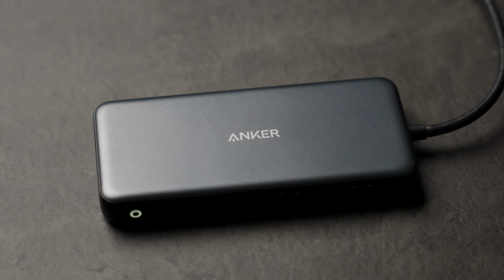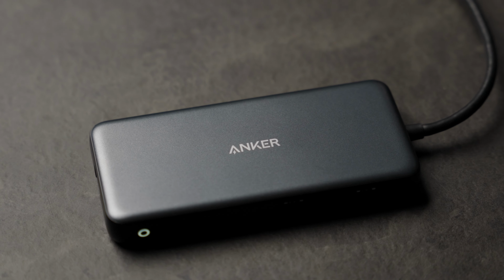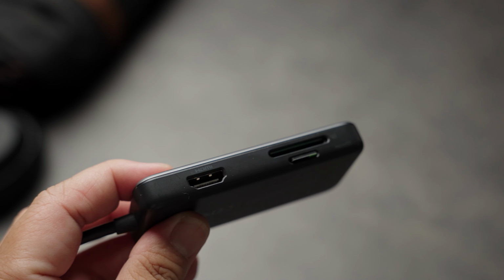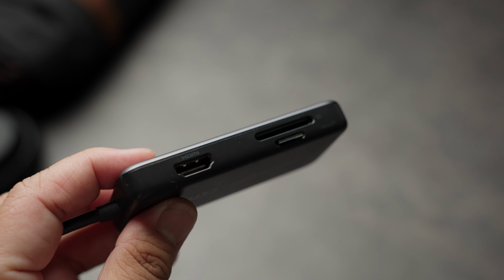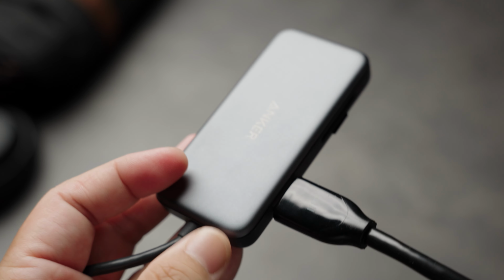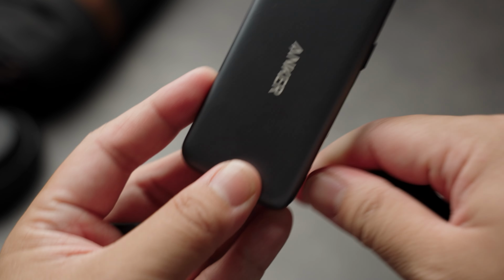This hub gives me the ability to connect my external keyboard dongle, transfer files from micro SD cards, and even hook up an Ethernet connection. It comes with a full HDMI output where I can connect a second monitor to work with or even present from. This will come in clutch.